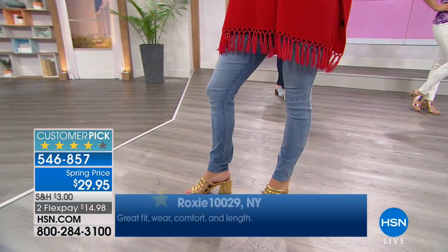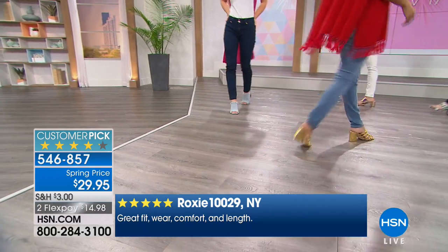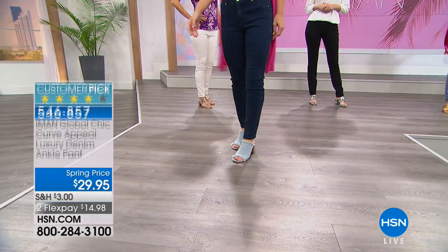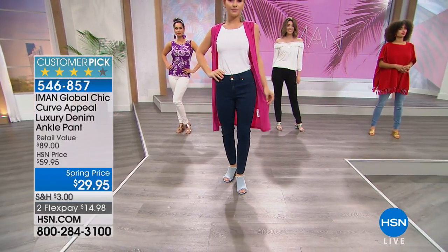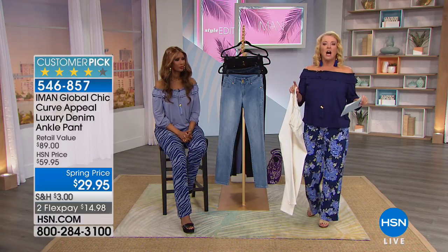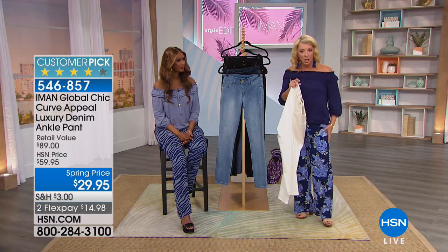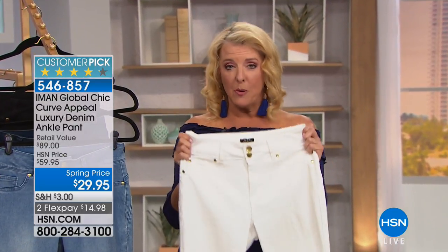Here's what I would recommend. The spring price is unheard of for these pants. And Iman has sold hundreds of thousands of her curve appeal pants. I mean, hundreds of thousands. They are one of the most successful pants silhouettes that has ever been on HSN by far. And it's because it has the entire illusion of wearing a great looking pant, a great looking jean, looking slimmer and longer in them and really smoothing out all of our curves. Because of all those brilliant patterning tricks that she uses and incorporates into them.